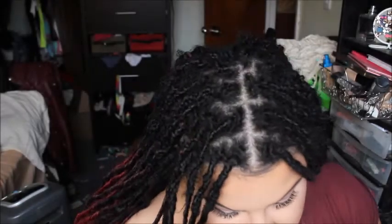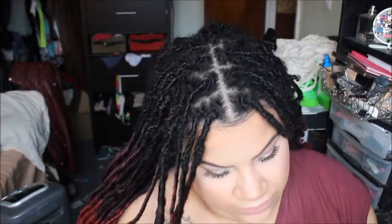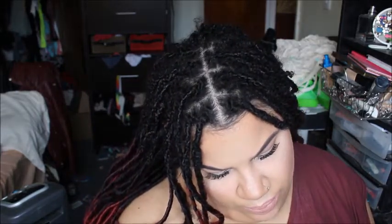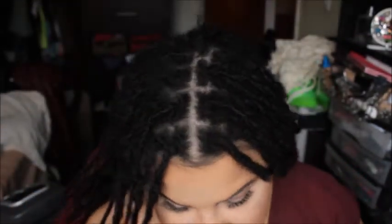And then let's go ahead and swatch topaz and opal for you guys. So here is topaz and here is opal. You guys can just see. And these powders feel so light. They blend out so easy, if you guys can see that. And it's just a beautiful, beautiful time. So I'm really, really glad that I picked that up.